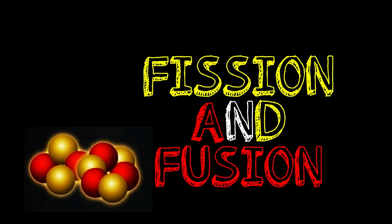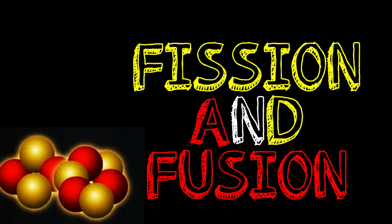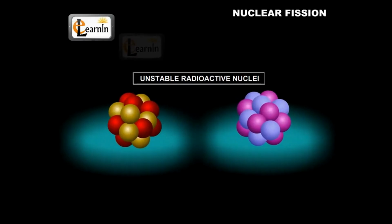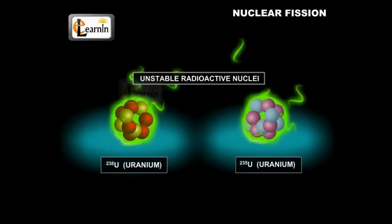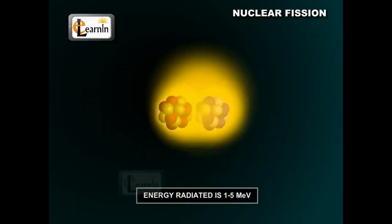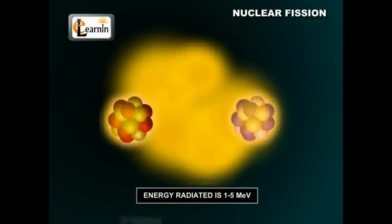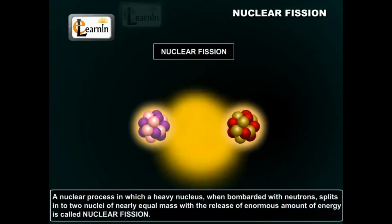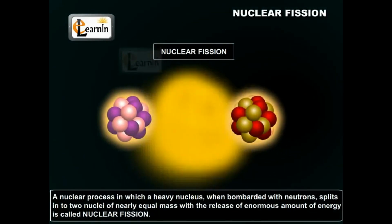Both fission and fusion are nuclear reactions that produce energy, but the applications are not the same. Fission is the splitting of a heavy, unstable nucleus into two lighter nuclei, and fusion is a process where two light nuclei combine together, releasing vast amounts of energy.